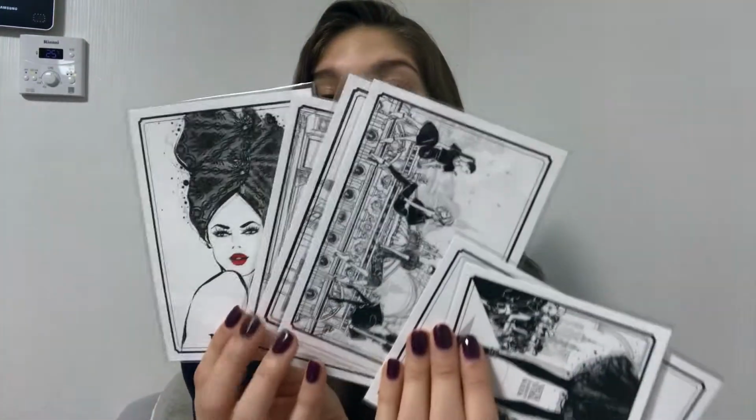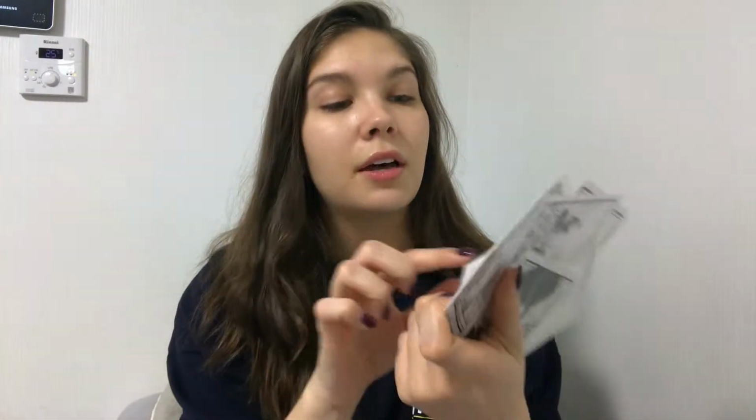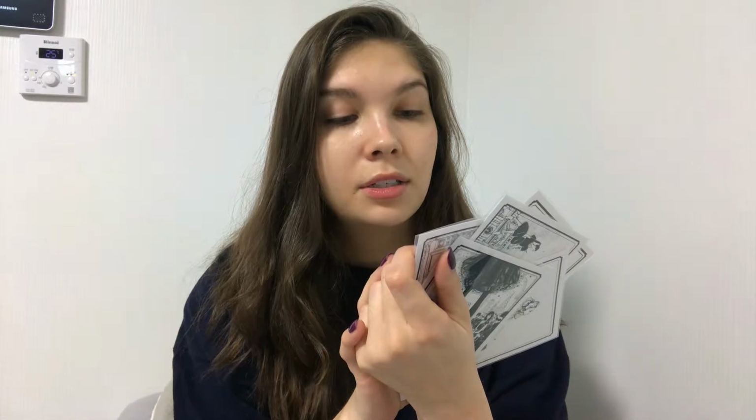I got 6 of these postcards with me right now. They all have such beautiful illustrations on them. I think this one is one of my favorites. And then I also like on the back, they have basically what the pictures are of. This says Lace Riviera for this one. Paris Galeries Saint Germain is this one.